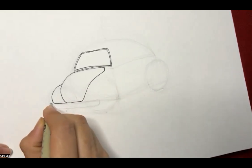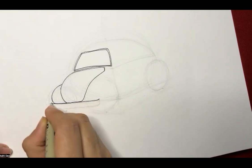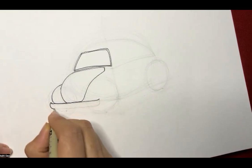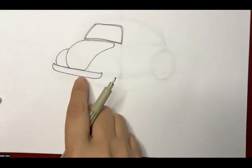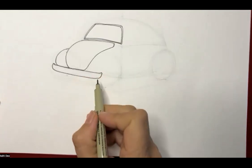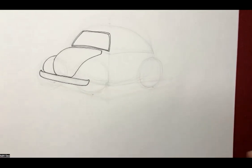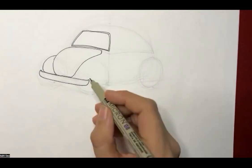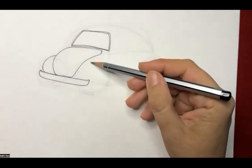But why I'm drawing this in pencil first is because I want to draw the second mudguard around it. So first I will draw this part. Just at the end it turns a little bit, it curls a little bit. So see how it's come to almost the middle of the circle. This is a circle.